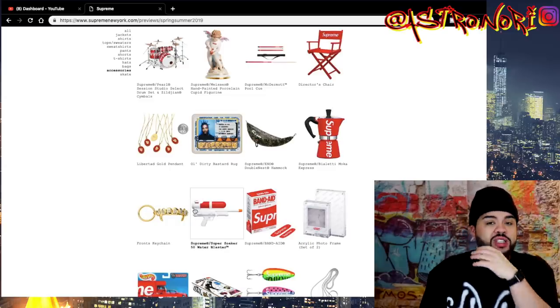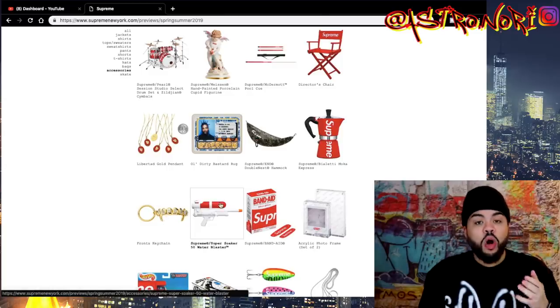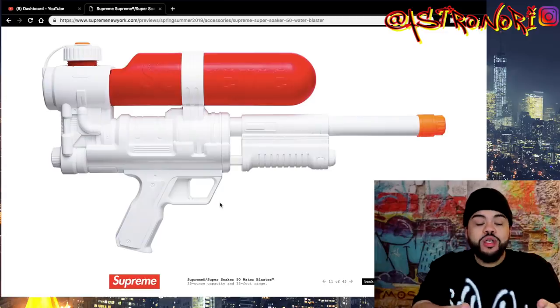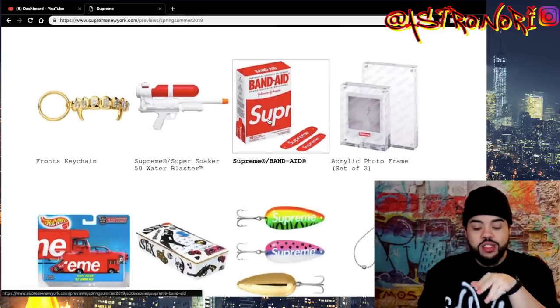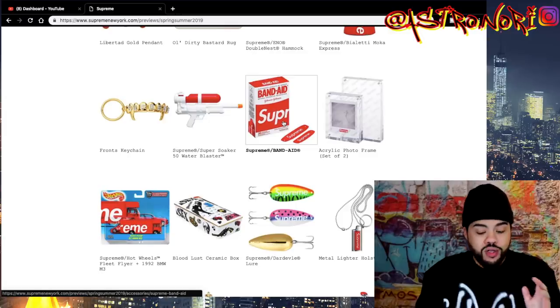We got this Fronts keychain, which is the keychain that says Supreme on it. That's a dub. We got the water cannon. Y'all already know how I feel about this one. This is beauty at its finest. Like, I'm gonna try and skip through some of these. We got the band-aids coming out, so fire. We got this photo frame which has Supreme literally blasted all through it, so clean as well.